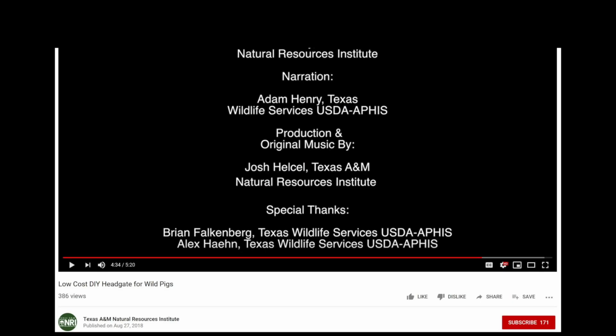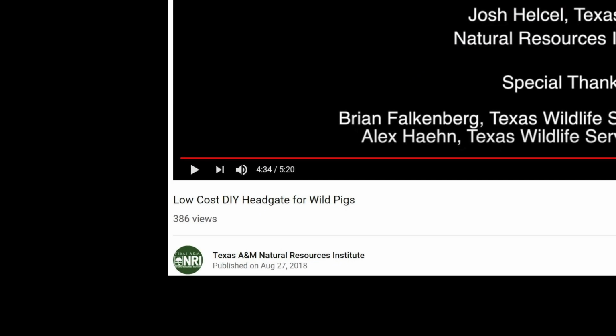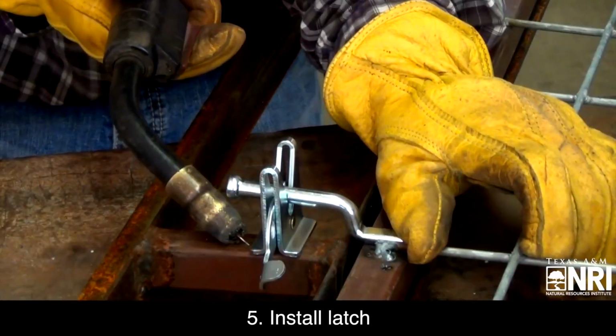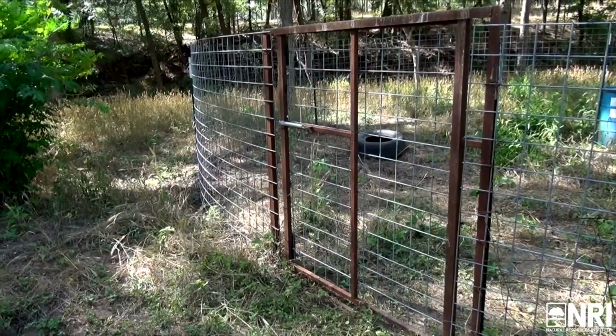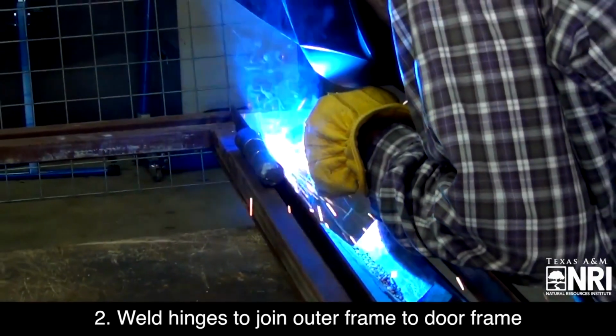The Texas A&M Natural Resources Institute produced this video titled Low-Cost Do-It-Yourself Trap Gate for Wild Pigs, providing instruction from USDA APHIS. Well, what we're looking at is a 4-foot wide side swing door head gate. It came about from our agency needing a low-cost, streamlined door for hog trapping. We have hundreds of traps that we have to build a year in our state of Texas alone, and so we needed something that was cost-effective ourselves so that we could stretch our budget a little further.